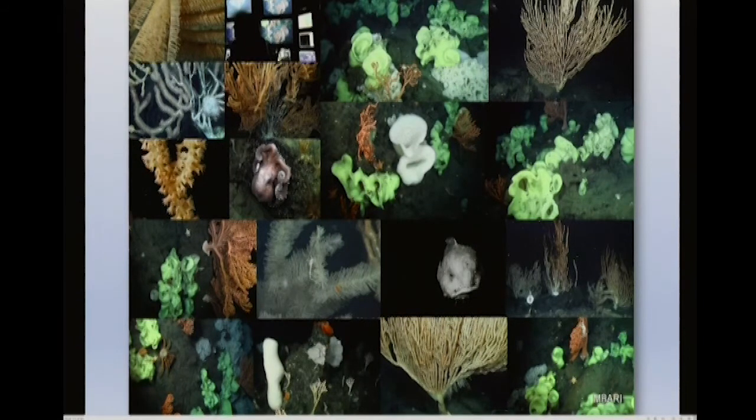Seuss-like, when we go down there. It really is a colorful environment, even though it's in perpetual darkness. This is way below where light can penetrate. It's near freezing, about 1 to 2 degrees Celsius, just above freezing. But it's just an incredible place and so interesting to go to.